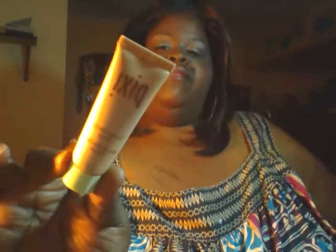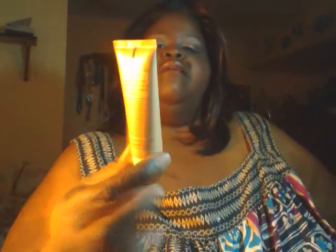So, I'm going to put this here, just see what it looks like. So it's a face primer. Oh, and it rubs in pretty. There is no color, so it's good for any skin tone. And it has like an iridescence of a gold, so it's like a bronzer. It has a little bronzing, little sparkles in it. But I'm going to try it. And it's Pixi.